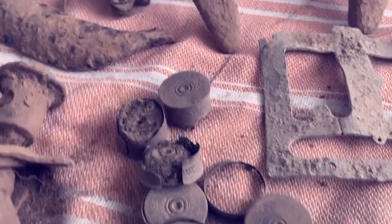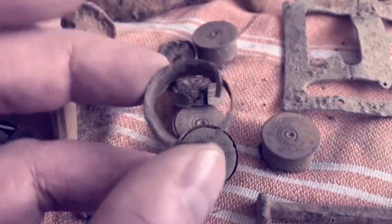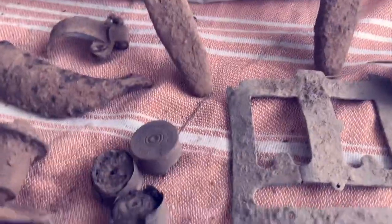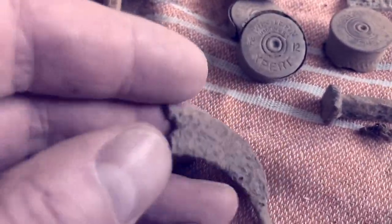Got a whole bunch of shotgun shells. Got this weird thing, I have no idea what it is. Like the top of a container or something. That was at the home site. This was at the home site. Obviously had some sort of purpose.